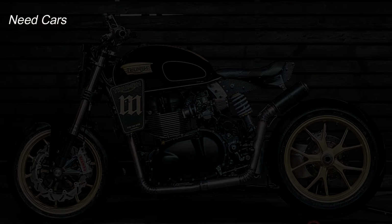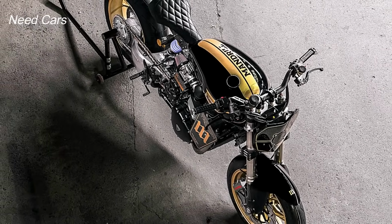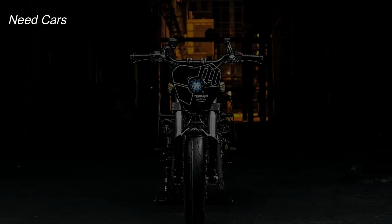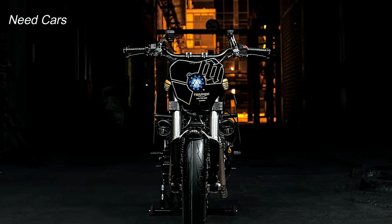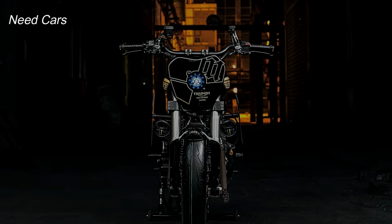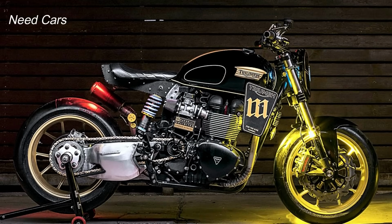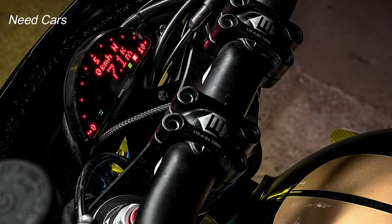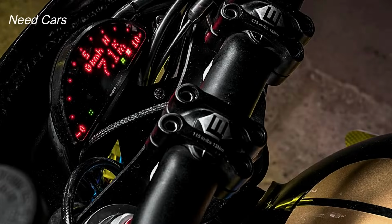At the front, a custom fairing adds to the street tracker aesthetic. Designed to resemble a tracker number board, this fairing houses a stunning LED headlight, which is both functional and striking in its design. Inside the cockpit, the bike sports digital Moto Gadget instrumentation, a high-tech addition to an otherwise retro-inspired build. The Easton handlebar is paired with Brembo master cylinders for optimal control, and the ergonomic side of the bike is completed with billet rear sets that ensure both comfort and performance.